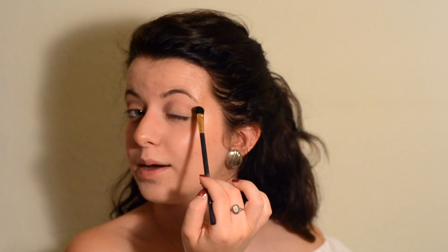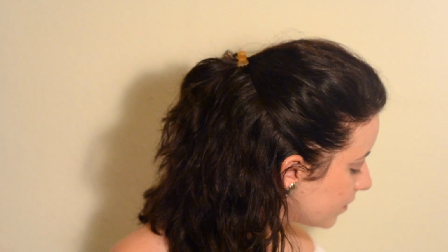And I'm starting from the corner of my eye, like right here, and I'm going all the way to almost the end of my eyebrow, or past the end of my eyebrow, actually. So here it is with just the colors in the crease right now, from the inner corner out past the eyebrow, just slightly. So now I'm going to get more of a buffy brush, a crease diffuser.